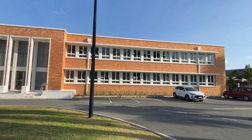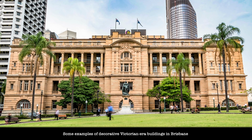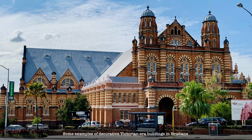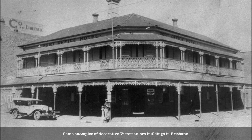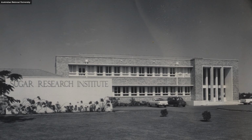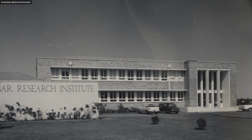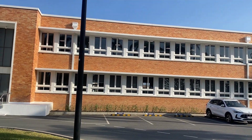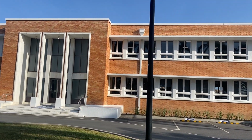So modernist architecture, post-war modernist architecture, was all about minimalism. So if you think of the fussy decoration and over-the-top cast iron and stonework and fretwork on Victorian era and Federation era buildings and houses, this is the complete opposite. This was all about stripping off all that exterior decoration. It's all about a sleek appearance with horizontal lines, minimal decoration, and a simple form.